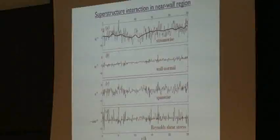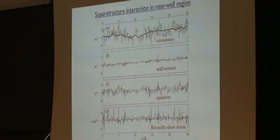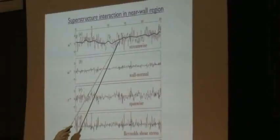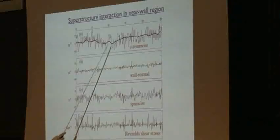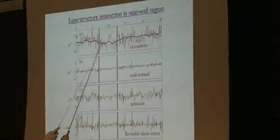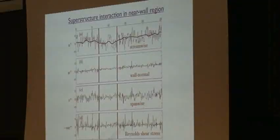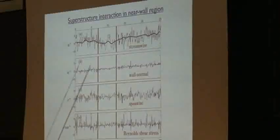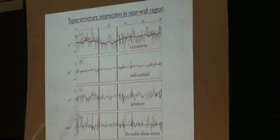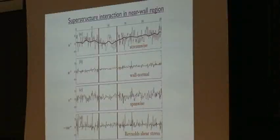Well, the point about modulation, if you stare long enough at those other signals, this is a particularly good case. So again, this is the low frequency signal, which I said is associated with those big structures. If I concentrate on the low speed region, then you see this attenuation of the turbulence in all the components, and vice versa. So these superstructures are not just the low speeds, the associated high speed, they go hand in hand.